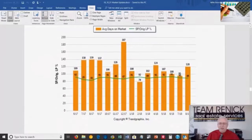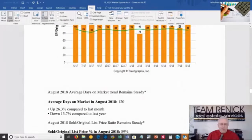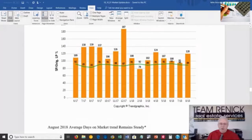If we go to Siesta Key, we see 120 days for the month of August. That is up. That's one of the areas that's up. Most of the areas we're seeing positive trends. In Siesta Key, it's up 26% from last month, but it's down 13% from last year. That's the metric that's most important to me, is over a year, with the cyclicalness of our selling market, the volatility we have here because of seasons.